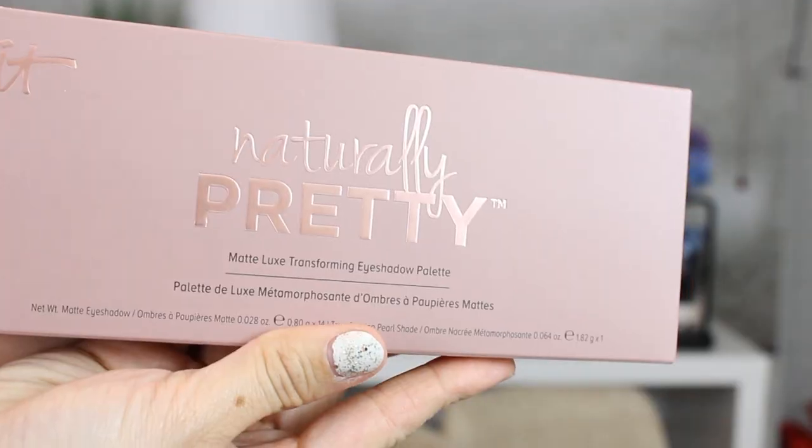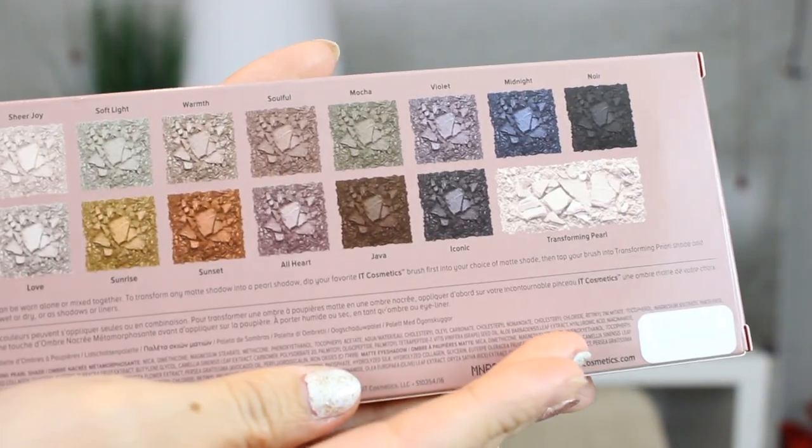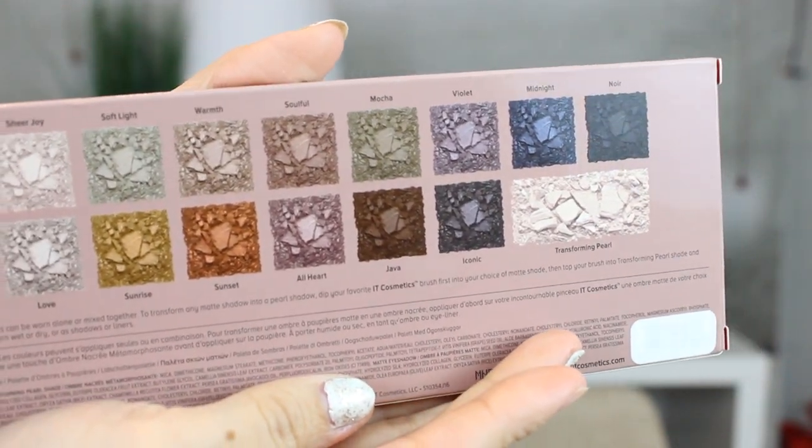It retails for $20. Okay, so this is the last item in the November box. And it's the It Naturally Pretty Eyeshadow Palette. And this palette is nice. There's the colors in the back. It's nice, but it's a very neutral palette. And this retails for $42. No, I don't think I'm going to keep it. I'm trying to get rid of it because I have too many neutral palettes.